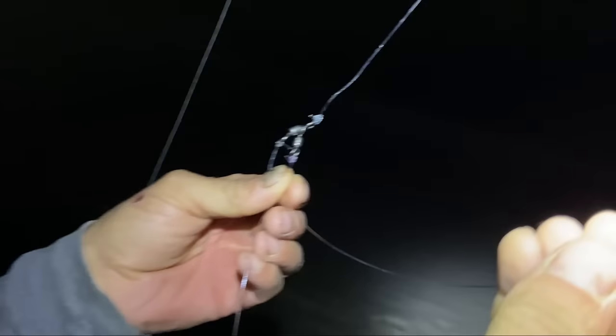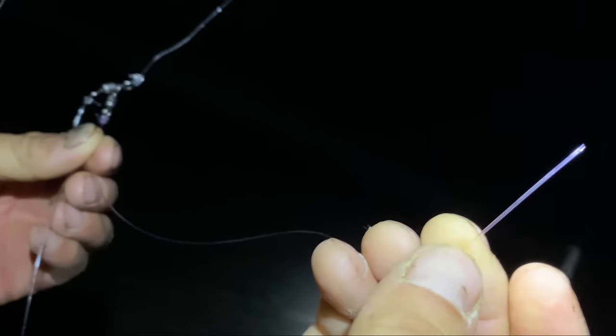Was that reef or? I didn't feel any reef. Maybe it was a shark. That was big. That was a big fish. That was a very big fish. Don't know. It was quite a clean snip. Clean cut. Must have been a shark.